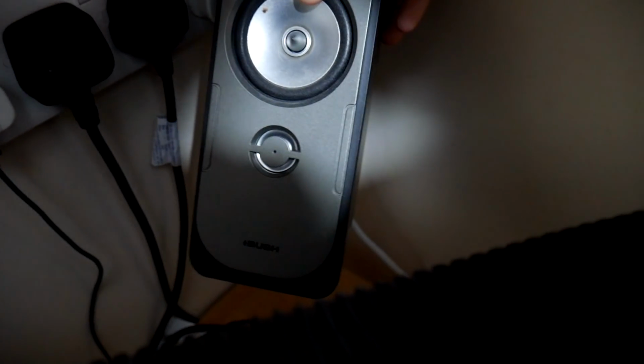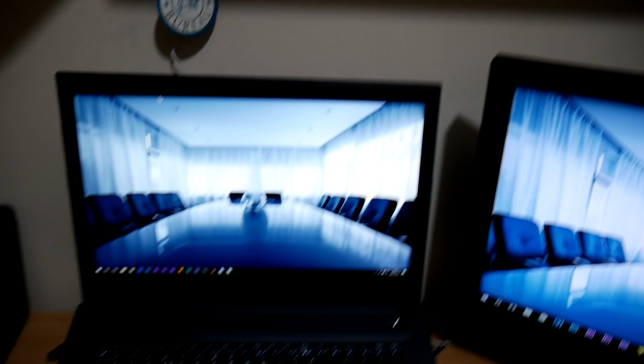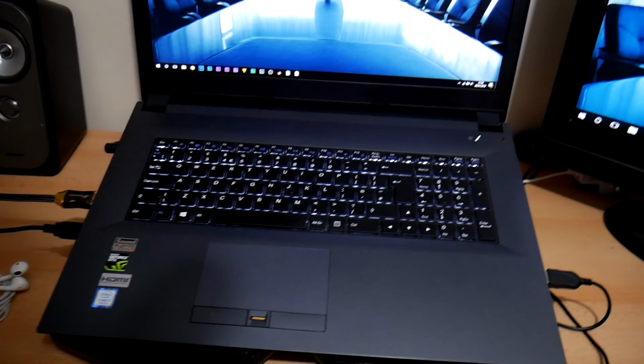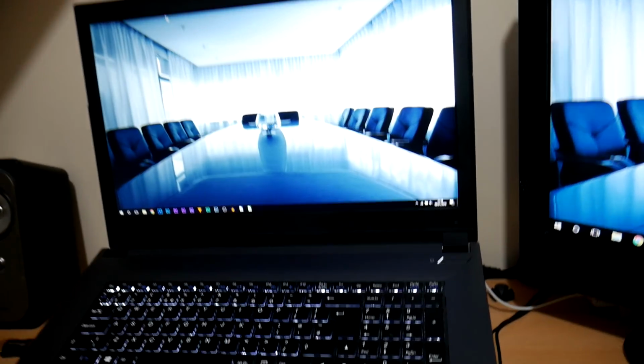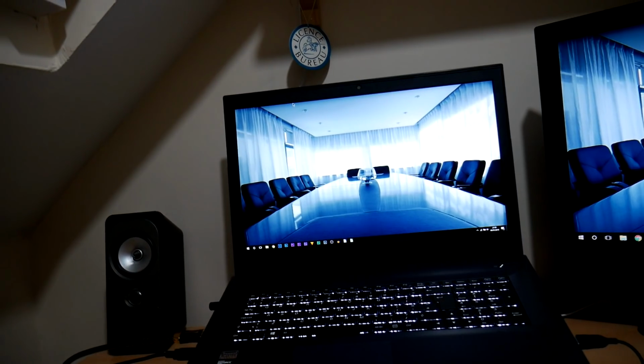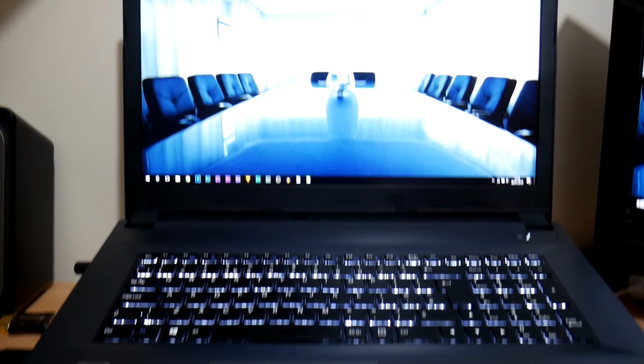These are some Bush speakers. They do the job, so no need to change, no need to get too fancy with anything. And then here is the actual laptop. So this is a new laptop. I got it about 3 months ago. It was quite expensive. It's actually a 17.3 inch screen laptop, so it is huge. Absolutely huge. So there's the second speaker, and here's the laptop.